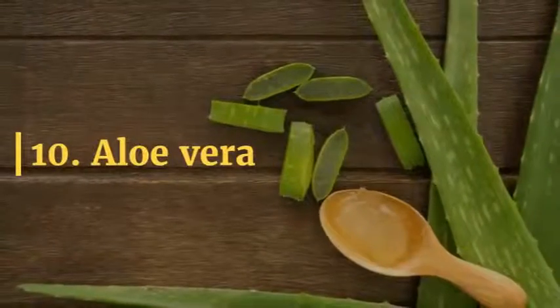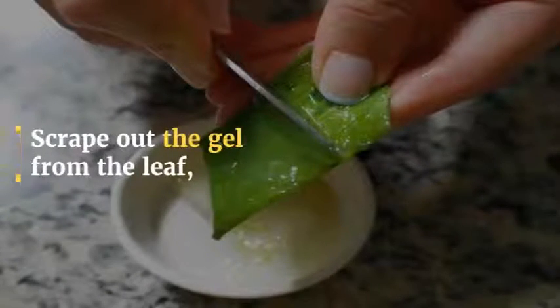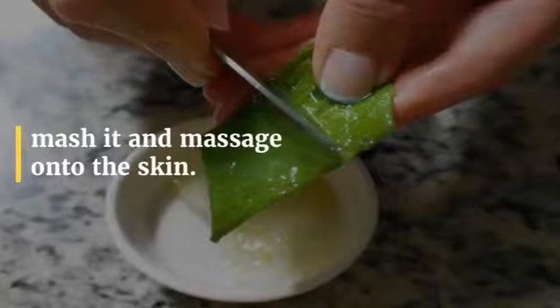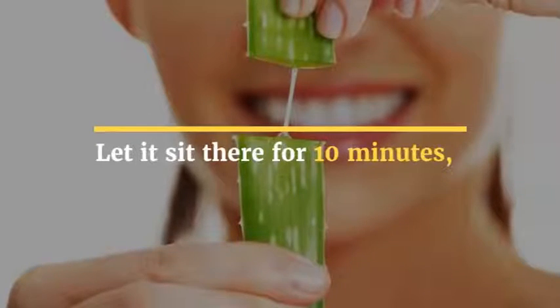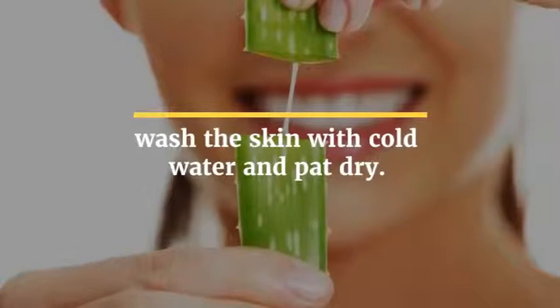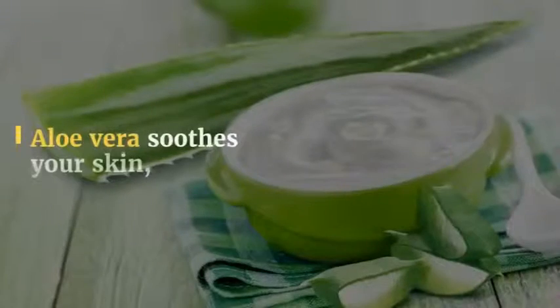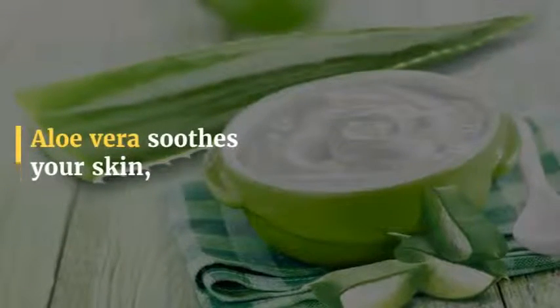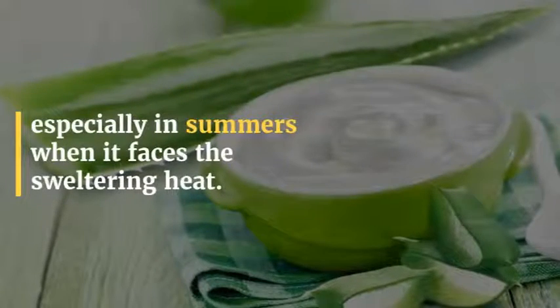Aloe vera. Scrape out the gel from the leaf, mash it and massage onto the skin. Let it sit there for 10 minutes, and wash the skin with cold water and pat dry. Your skin will be rejuvenated naturally. Aloe vera soothes your skin, especially in summers, when it faces the sweltering heat.